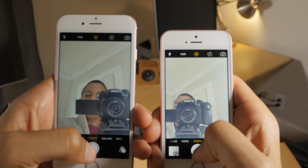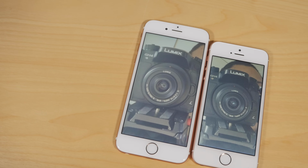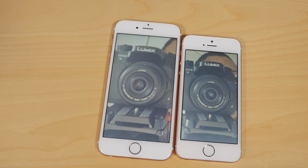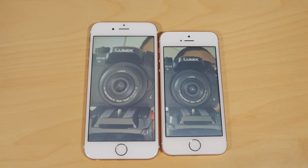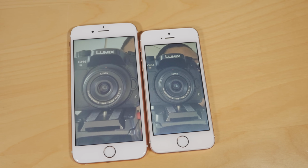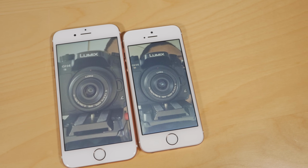It's even more disappointing when you consider that Apple has implemented its new Retina Flash technology in the SE, which significantly improves the quality of selfies taken in less than ideal lighting. Yes, selfies will look better in dark places, but the inferior quality of the FaceTime camera is still a major bottleneck in taking a good photo using the front-facing camera.